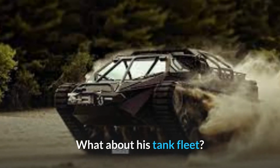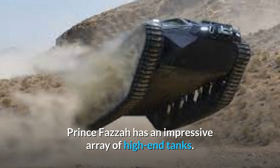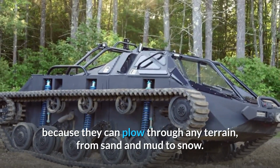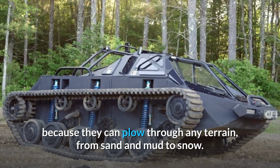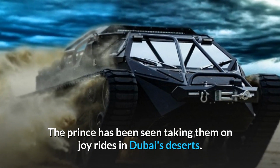What about his tank fleet? Prince Fazza has an impressive array of high-end tanks. They are favored by the wealthy, because they can plow through any terrain, from sand and mud to snow. The prince has been seen taking them on joyrides in Dubai's deserts.